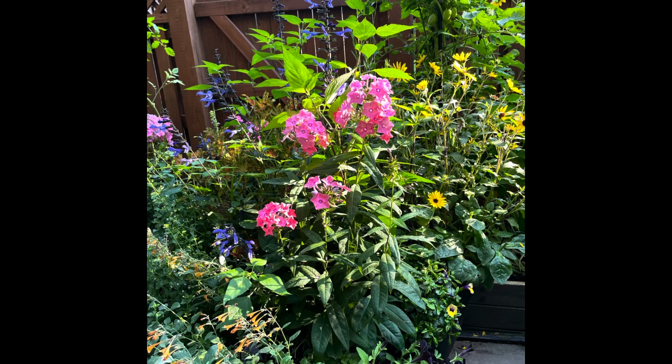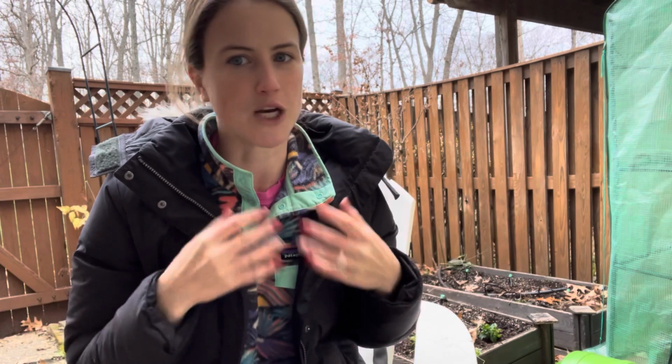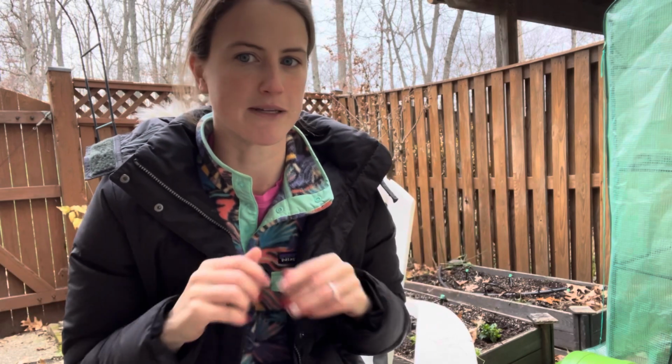It was beautiful this year, as it always is. It never disappoints. Again, another plant that for me is just never bothered by any of the pests in my garden. It's always happy. She always comes up, she always grows, even with not perfect light requirements. It's just a great plant, lovely plant, phlox.